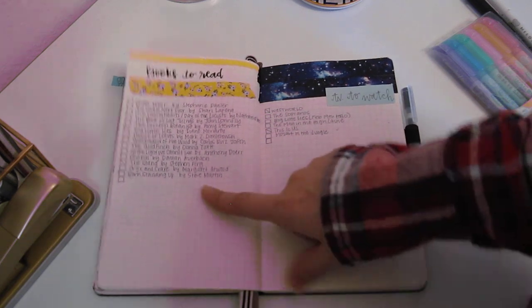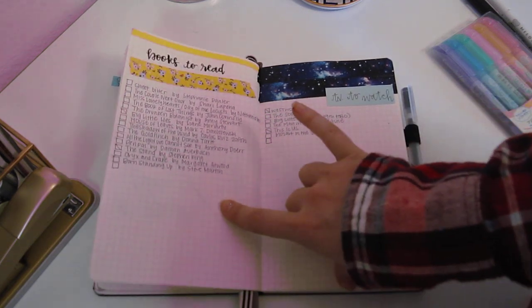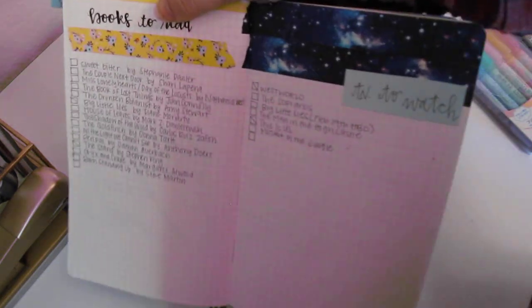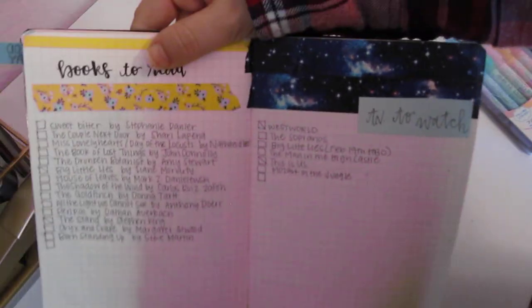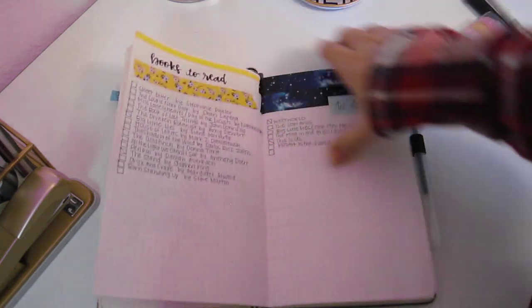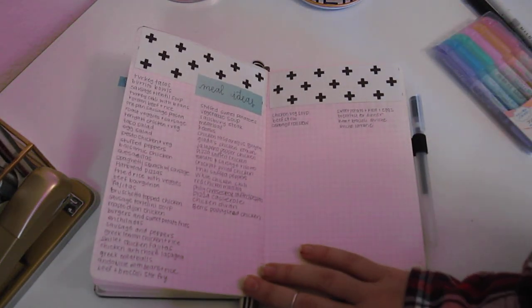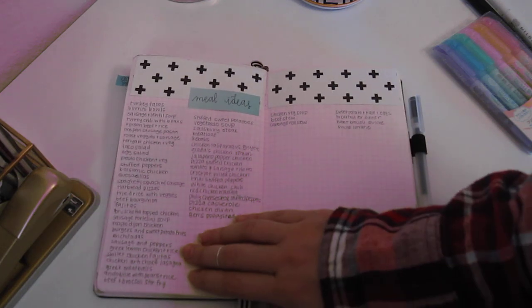I have a to be read list and a TV shows to watch list. And I really like this washi that's like Galaxy. I like that a lot. And then this is my favorite spread in the whole entire thing. This is my meal ideas.